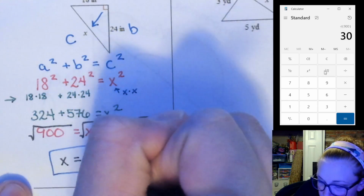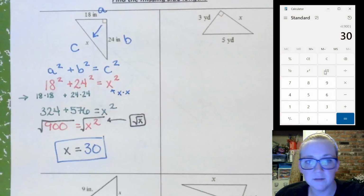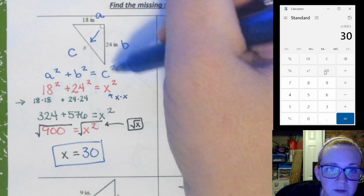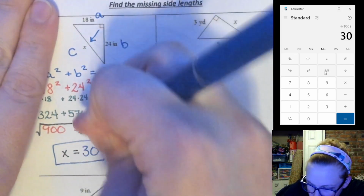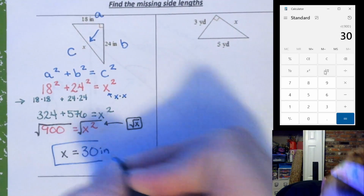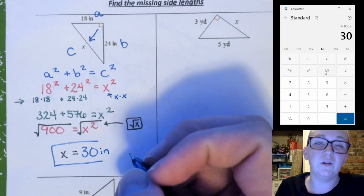There you go. You figured out what it was. So that's what the missing side length is. If this side is 18 and this side is 24, this one has to be 30. Oh, and I didn't put inches. This is measured in inches. And yes, the units count. If you don't pick the right units, you'll get the whole question wrong.